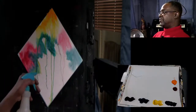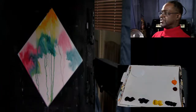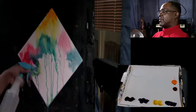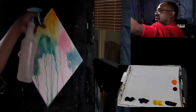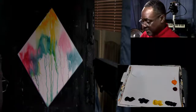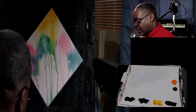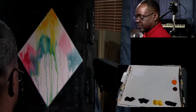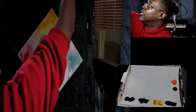Just let it happen. Coax it around that way a little bit. Loosen some of that up over there too. Just let it happen, Captain. Like I say, I'm not too worried about the water spraying coming over the board.